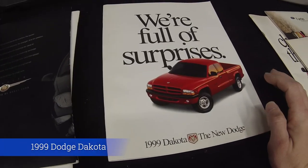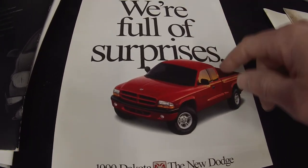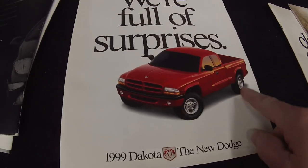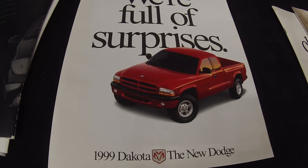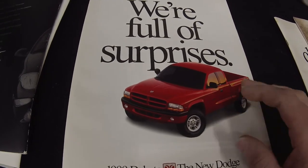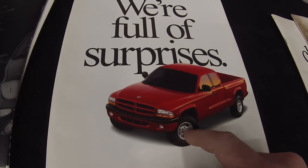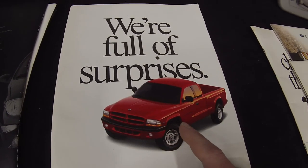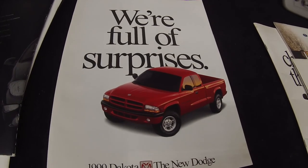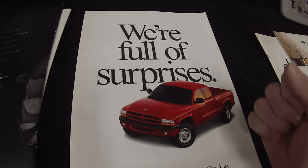This is the 99 Dakota. It was a 99 Dodge Dakota Club Cab, so it was just like this. Exactly the same wheels, same tires, the Goodyear Wrangler RTS, 4-wheel drive, and it was a Dakota Sport. It had the 5.2 liter V8 in it, but it was a stick shift. It was a 5-speed, a 4-speed with overdrive in the floor. You shifted gears with a clutch.